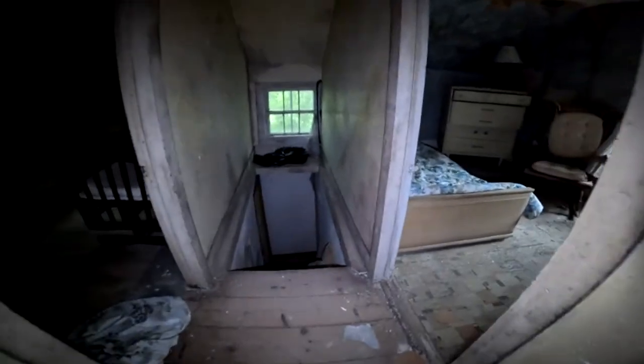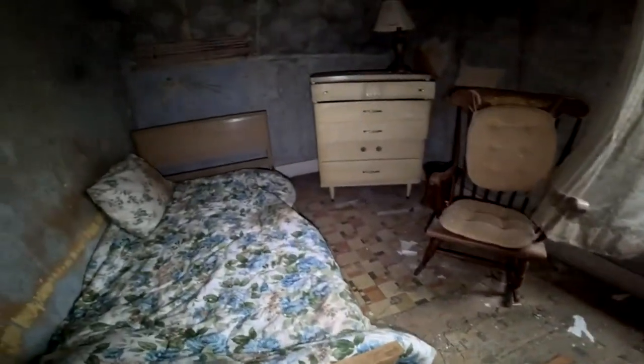That rug there, I wonder if that's the rug they had downstairs in the movie, covering the circle when the real estate agent was showing the house. Old rocking chair. And here's another bedroom. Look at the tiling on that floor. Wow.